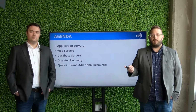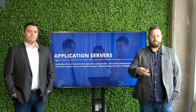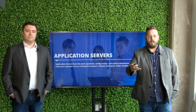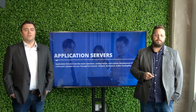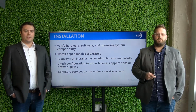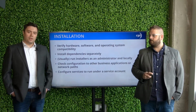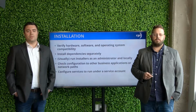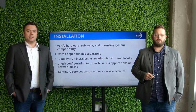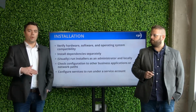So first, let's talk about application servers. This is your primary application, so things like Perceptive Content or ImageNow Server, your OnBase app server, Brainware, etc. First thing we'll talk about is some best practices around installation. Obviously, some things you're going to want to check are your hardware specifications around what the software requires, and any installation dependencies that you're going to need to put together before installing the software.